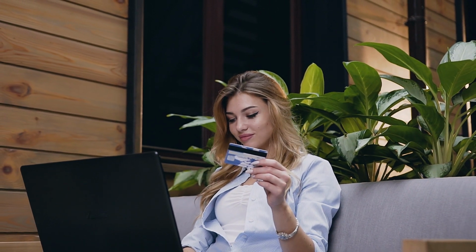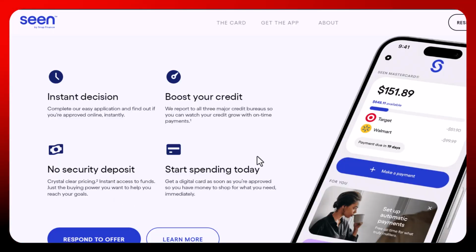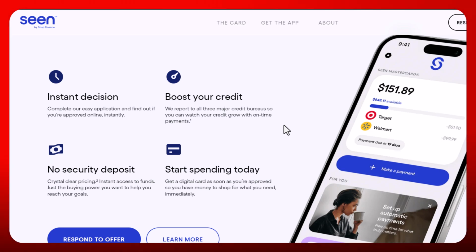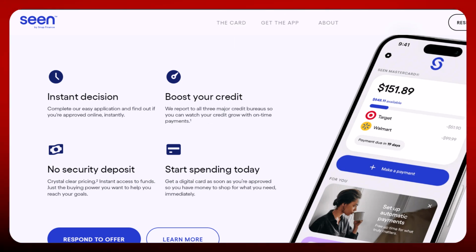And like I said, this is an unsecured card. So there's no deposit. You don't have to put down any deposit for this card. So that may be a good situation to be in, especially right now with so many credit unions and so many banks kind of freezing up with lending, and they want to give you a secured card. Well, this is definitely one of those unsecured cards you want to take a look at.